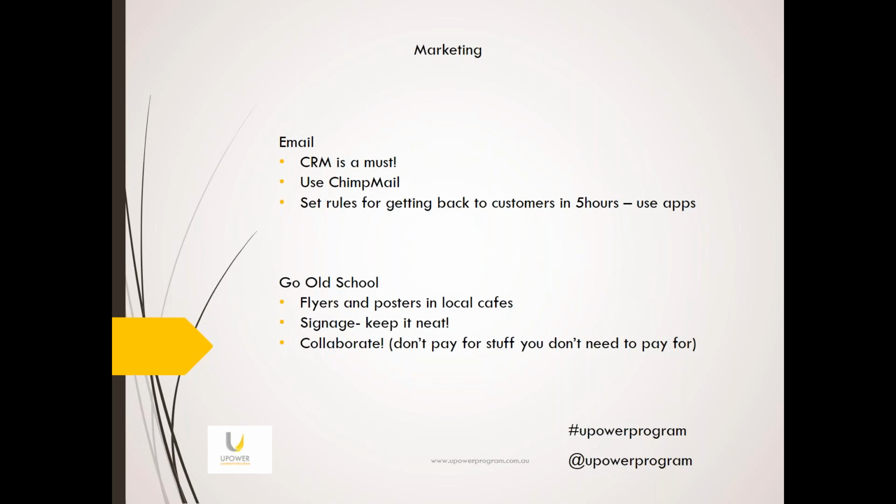And collaborate. Don't pay for stuff you don't need to pay for. Whenever you're thinking you need help with your branding or marketing or printing or websites, what is the thing you can offer these people back so you don't have to pay $1,000 here, $2,000 there? Most of the things I've done in Upower is actually just a barter deal. They need this and that for their business. Quite often it's advice about marketing and branding and social media accounts. And I need printing. I need my business cards from them, or I need some flyers from them. So I always collaborate rather than paying each other for what we do. I network to find the perfect people who can help me in my business.